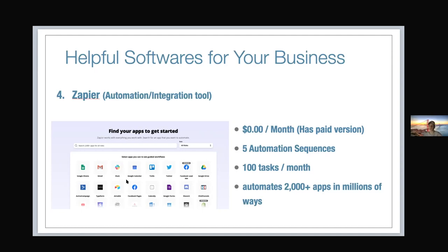There are millions of automations, and I'll do one right now. This is free software. The free version has 5 automation sequences you can create, and about 100 tasks per month you can do. Now, I would definitely recommend looking into Zapier because it can automate your business in so many ways. I can't even tell you.